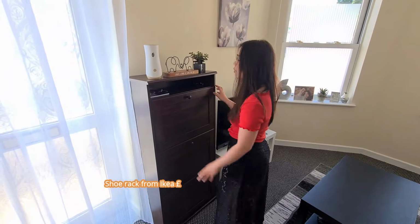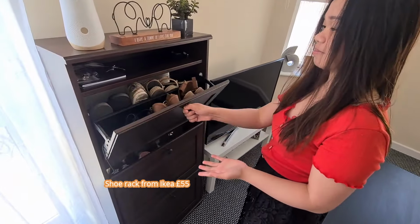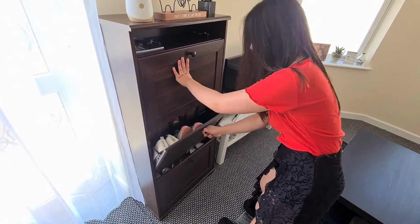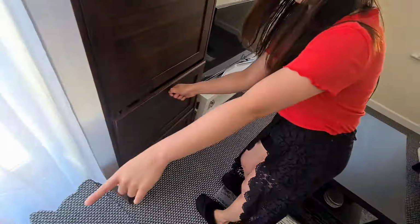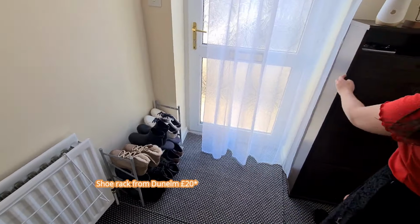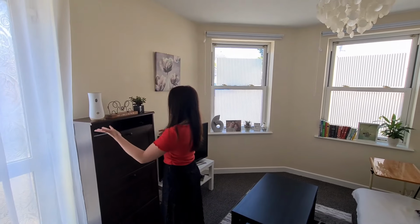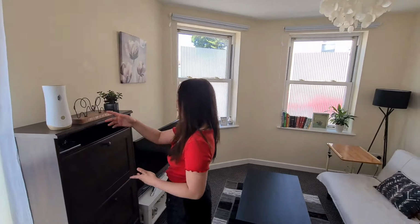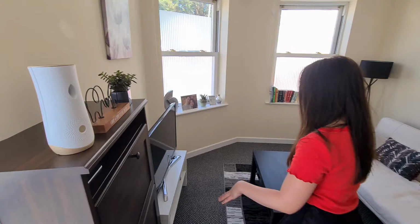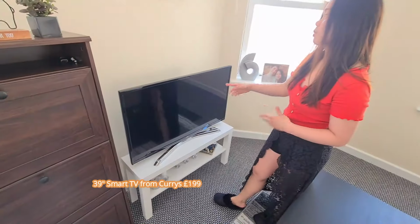So this one is from IKEA. As you can open here, it's just all my shoes. And on the other side as well, there's another shoe rack, but this one is the main one. And this one is an air freshener, still from the previous flat, and some signs there. This is still the TV that you've seen before. This one is from Currys PC World.